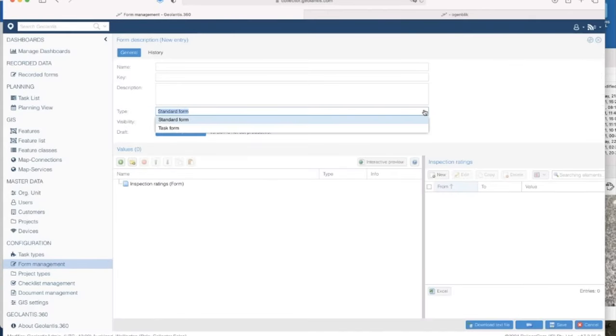So I have a standard form. Here we still have only the task form, but we have a vehicle form. When you are doing vehicle management, some of our customers have a fleet. They have all the mapping gear in there, and so they have to check these vehicles. So we have a lot of options here.